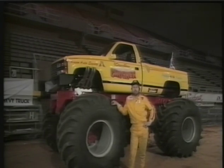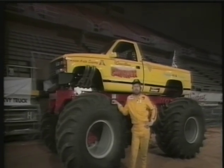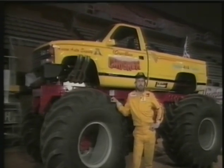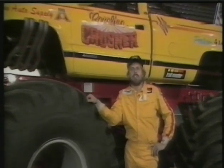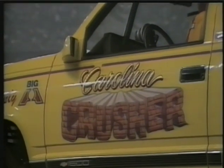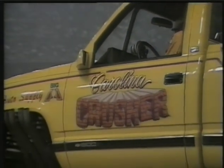Hey, I'm Gary Porter from Waysburg, North Carolina, the owner and driver of Carolina Crusher. This is the all-new 89 Chevrolet. It was built in December of 88, and I started racing in January of 89. It has a blown 468 cubic inch Chevrolet motor in it, putting out approximately 925 horsepower. It runs the Allison AT5 44-speed automatic. The truck weighs approximately 2,000 pounds lighter than the other truck.